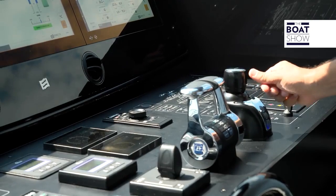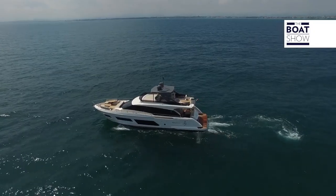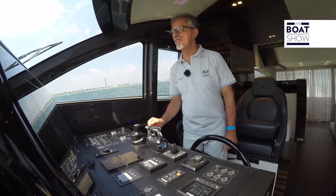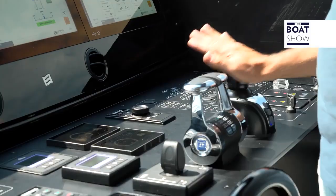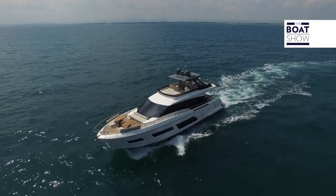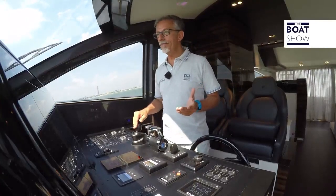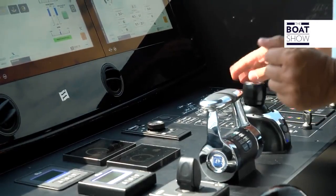With a little bit of a step forward, I gradually increase the speed of the boat. But if I want to be more aggressive, push and hold. If I realize I have accelerated too much, a few taps back.